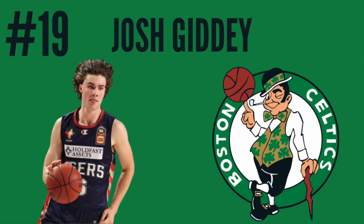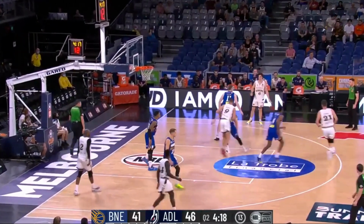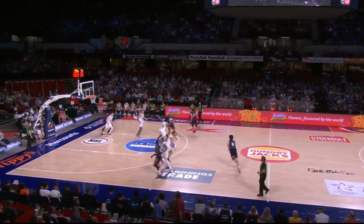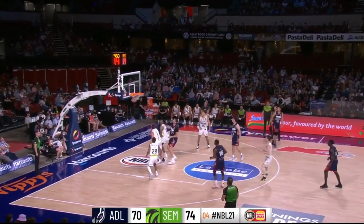With the 19th pick, I have Boston taking Josh Giddey. Boston needs depth like everywhere, and Giddey provides them with that. The National Basketball League sensation, that's in Australia by the way, is listed as a point guard, but at 6'8", it's feasible to play him off the ball as well. And listen, the Celtics just need bodies, and Giddey gives them a versatile option that can provide at multiple positions.